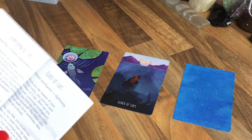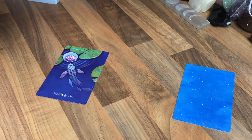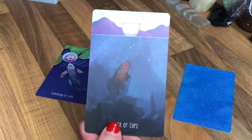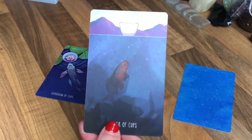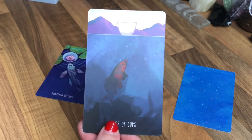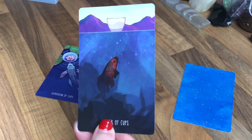Elder of Cups. Emotional intelligence and diplomacy. Okay, I didn't shuffle them fully, but who cares? You know, it's nice. When you are the master of your emotional realm, you activate your inner Elder of Cups. How can you deepen your emotional intelligence? How can you feel the entire sea while remaining centered?